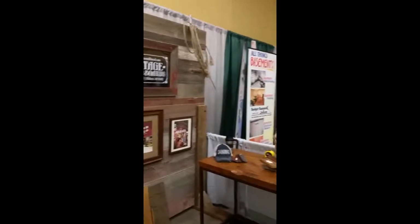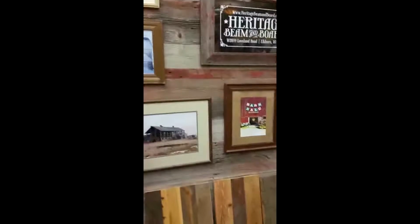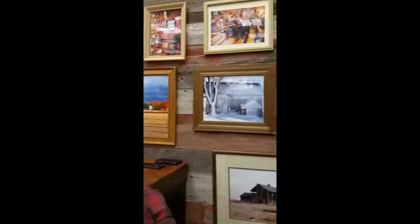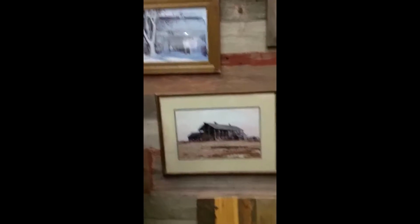Emily with Heritage Beam and Board, and we have Seth Hansen. Nice to meet you, Seth. Tell us a little bit about what you guys do. Well, up on this wall, you'll see some of the local barns that we reclaimed in this area. Actually, my husband Adam over there and Seth have done these barns themselves. And we reclaim the local wood, and we do custom furniture, materials, flooring, all sorts of things.